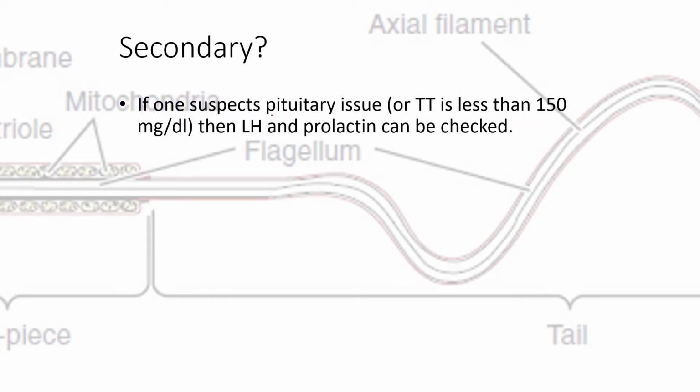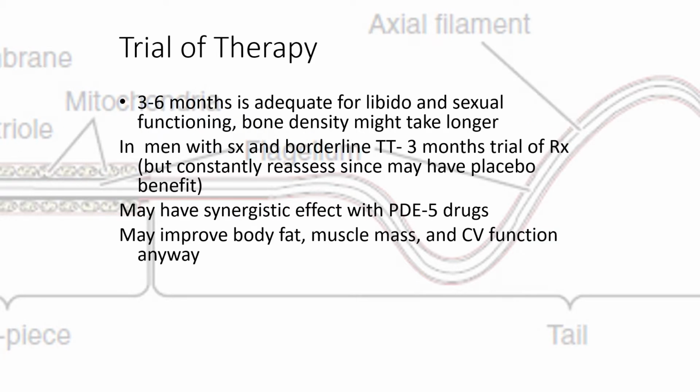If you think there's a pituitary issue, if you don't think it's just a testicular failure, and if the testosterone is very low, lower than 150, you probably should do a luteinizing hormone and a prolactin just to see if, in fact, there is a problem with the pituitary gland. These are not commonly done, but it is something that is an option.